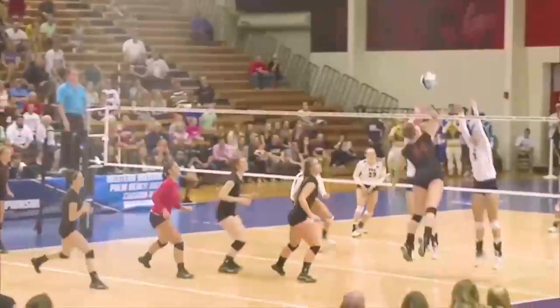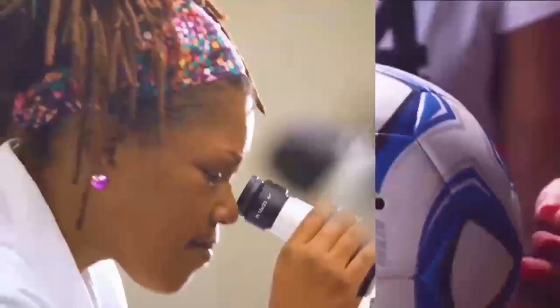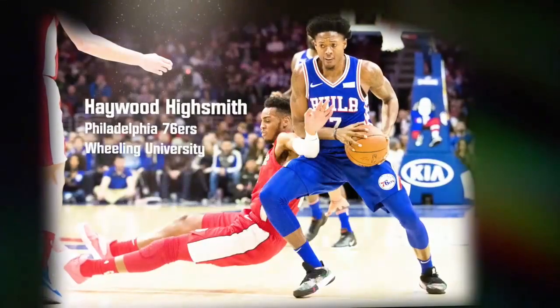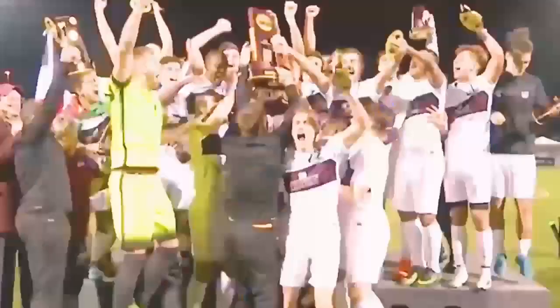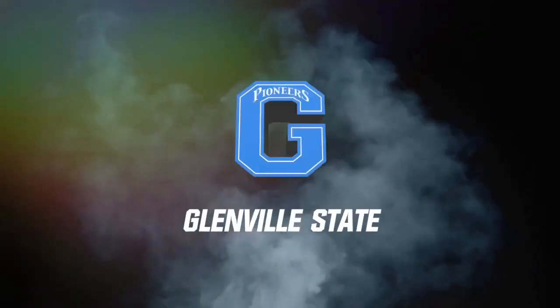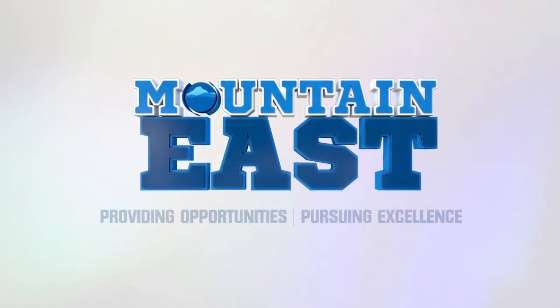What are you working for? Do you want to pursue your athletic potential while earning a degree that will benefit you for a lifetime? Do you want to play at the highest level in your sport? Do you want to be a champion? That's what the 12 proud members of the Mountain East Conference are advancing toward every day, providing opportunities and pursuing excellence. The Mountain East Conference.